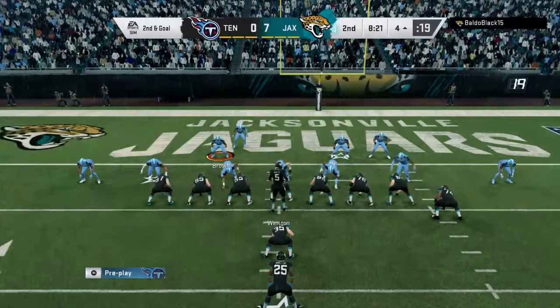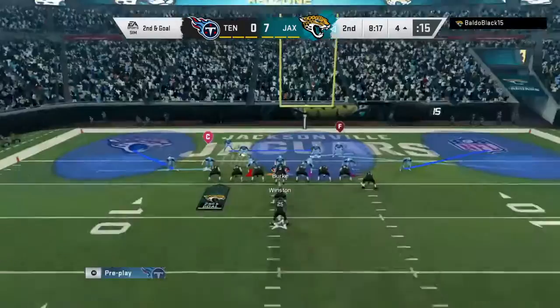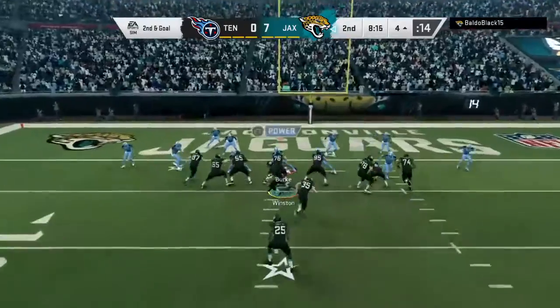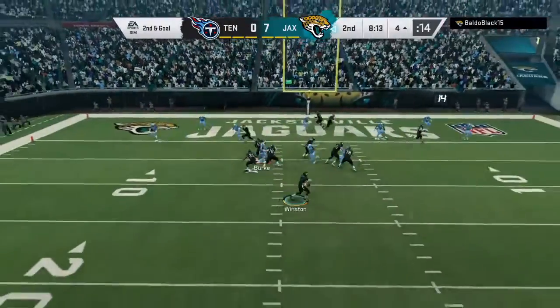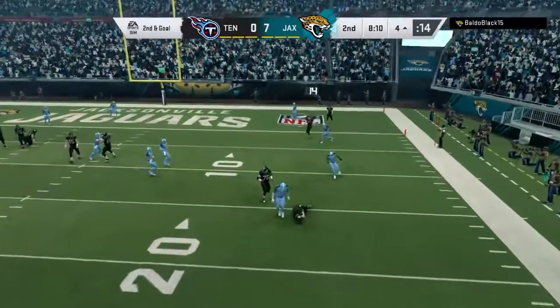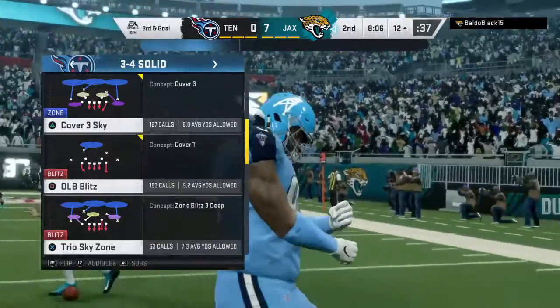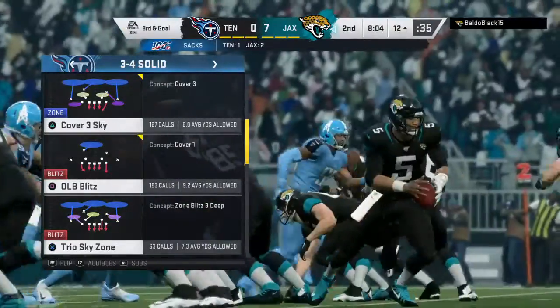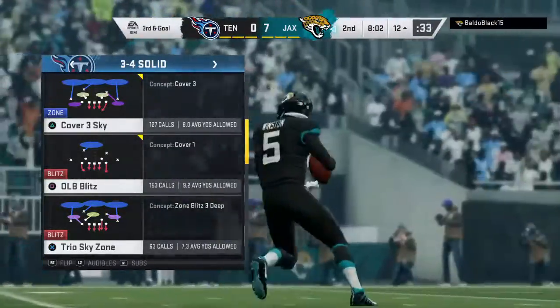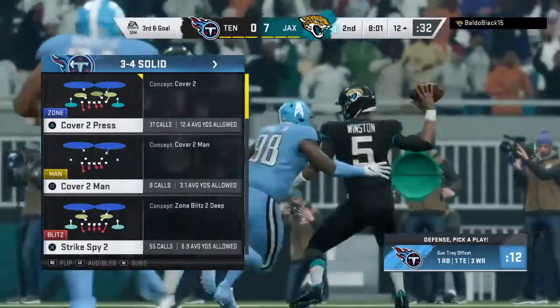They come out here in the I. Second and goal from inside the 5. To throw is Winston. Sliding out of the pocket, and he can't find anywhere to go with it, and he goes down. Second and goal, last thing you need to do is get pushed backwards to take a sack. But he couldn't find anywhere to go with the football, had to eat it, and ended up on the ground.